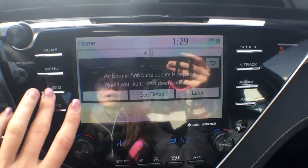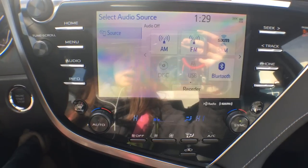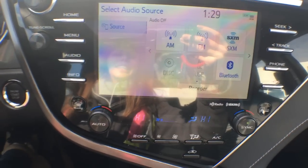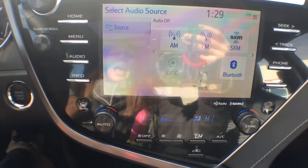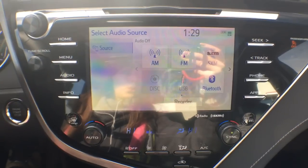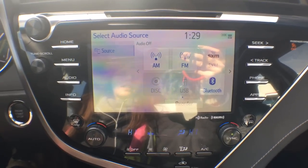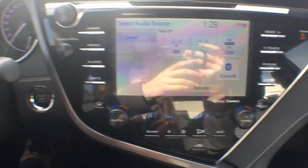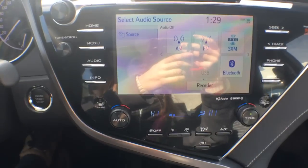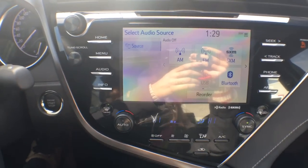In the center here, we do have an 8-inch touchscreen display. It does come integrated with AM, FM, XM radio, Bluetooth, USB input, auxiliary input, DVD player, as well as a backup camera, and our Entune audio system. So Entune audio is kind of the new way that we're going about our audio system. It is an app-based system, so you can download that on your phone, or simply just research it if you want to see everything that it has to offer. It does have navigation as well as stocks. I think you can check the weather. There's all sorts of cool stuff there.